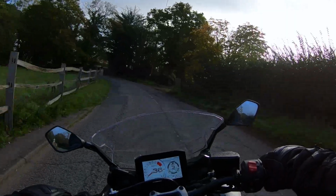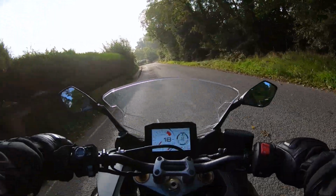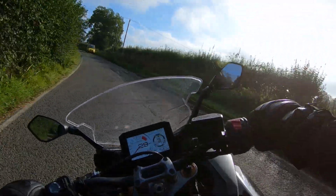Does it do what I want it to do? Can I get a bit of performance out of it? Can I get the sports touring, or certainly the touring aspect to it? Is it going to be comfortable for myself, primarily, but also with my missus on the back? And is it going to be good for the commute, the long distance ride, the short distance ride, urban riding, rural riding, and also going on the Grand Tour as well? Is it going to be that bike?